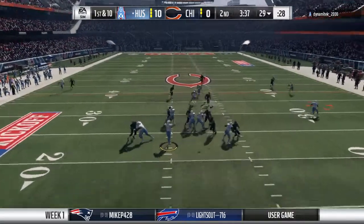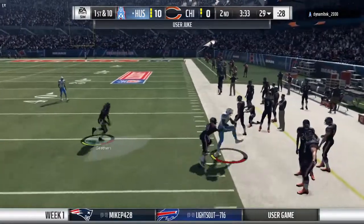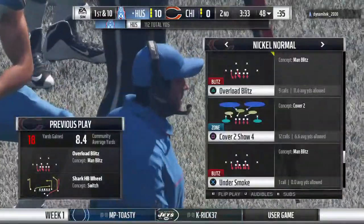Now Trubisky on first down. He's going to hit his man out of the backfield, complete. He's still barreling through. He goes for 18 there as the drive will continue.